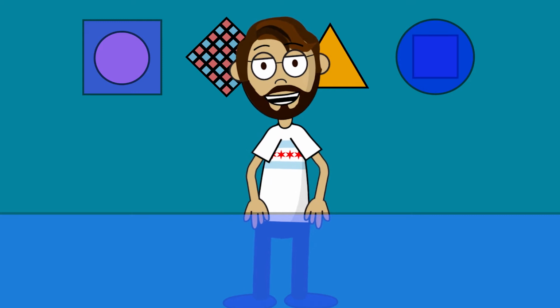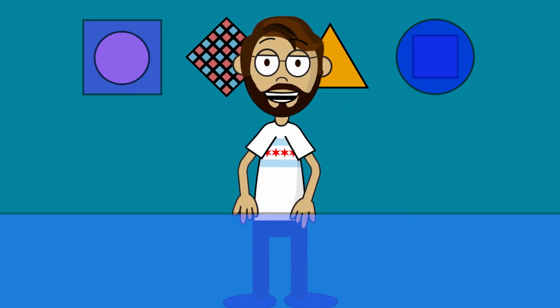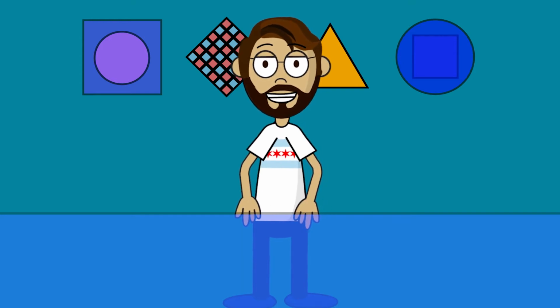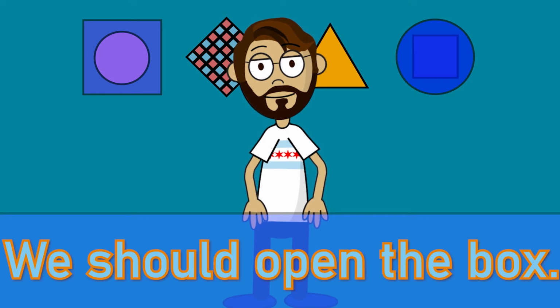Next, we're going to continue reading our sight word sentences. All you need to do is do your best to read the sentence and then listen to me to hear if you got it right.